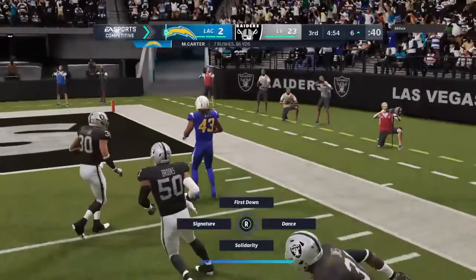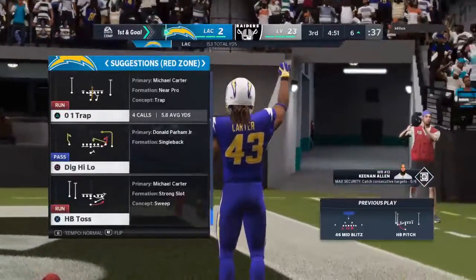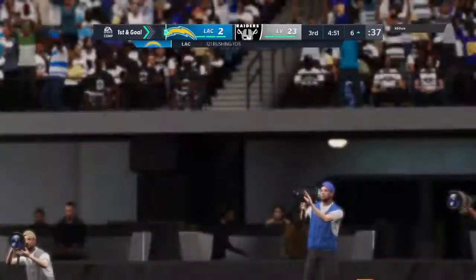Pass down deep into Vegas territory. A big play there for L.A. 74 yards. At the 6-yard line.